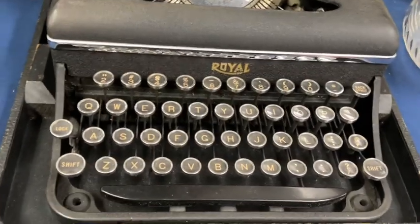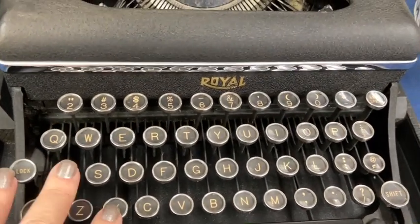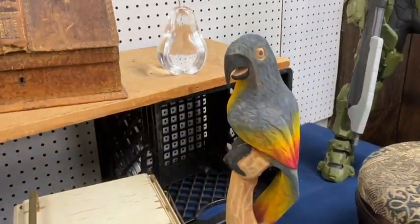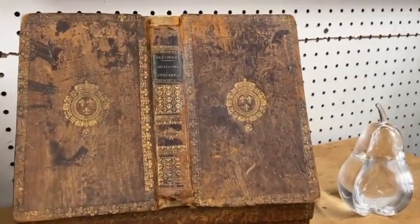I don't remember. There's an old typewriter. I love old typewriters. A lot of people cut those up and make jewelry out of the letters, spell people's names and so on, make bracelets and stuff.